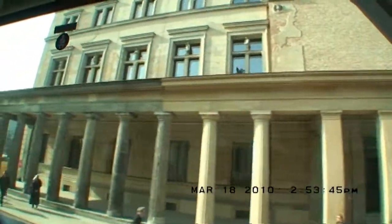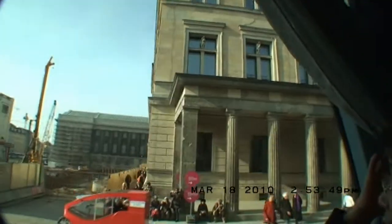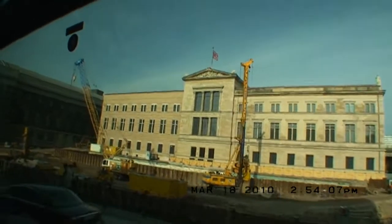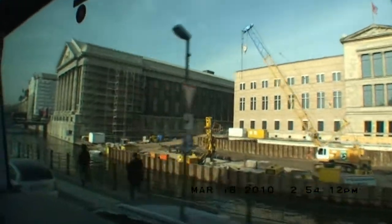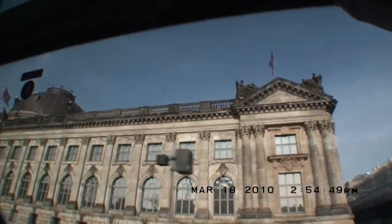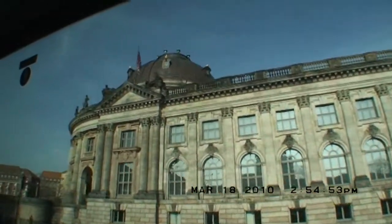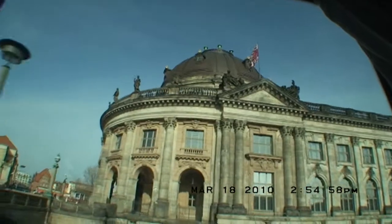The museum housing the Egyptian collection with the bust of Nefertiti. Museum, which is the largest one of the island, with a Pergamon altar and further architectural monuments of the antique. On the northern tip of the Museum Island, the museum, which is here, and so to say, is the crown of the museum.